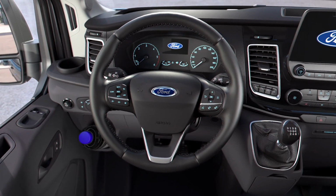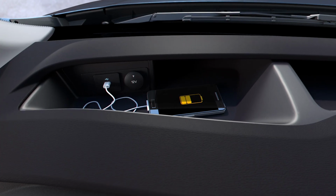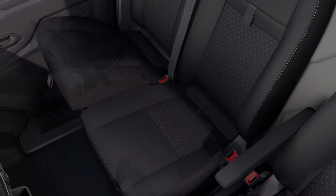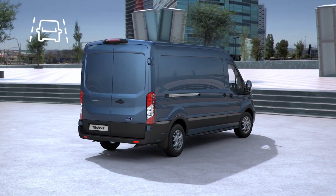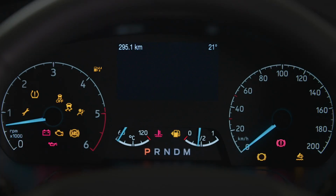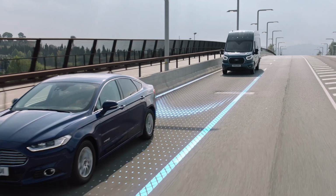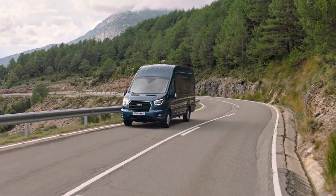Up in the cab, a new instrument panel and ergonomic design put you comfortably in control. And there's plenty of clever storage solutions, so your kit can be safely stowed and easily reached when you need it. We've loaded the Transit with driver assistance technology to make your time on the road simpler, safer and more comfortable. There are clever features such as intelligent adaptive cruise control, blind spot information system with trailer tow functionality and lane assist.